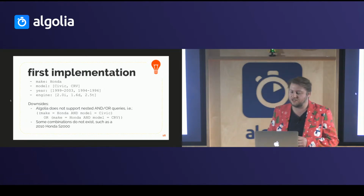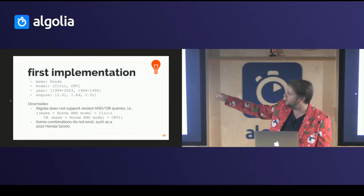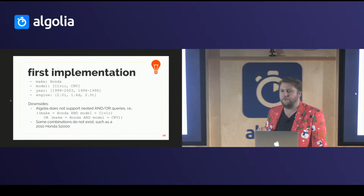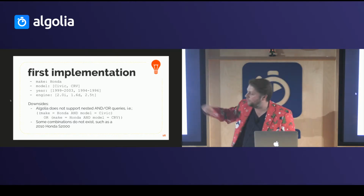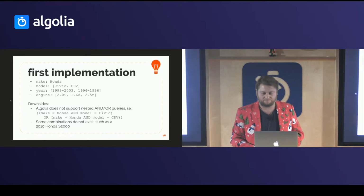The other reason was some combinations do not exist. So we could make every permutation available from these data points. But for example, a 2001 Honda S2000 does not exist, or a Honda Civic 1993 with a 1.6 liter engine doesn't exist either. So that became a problem.